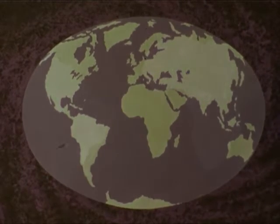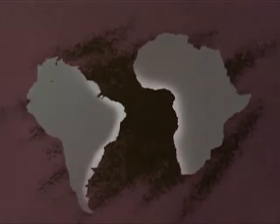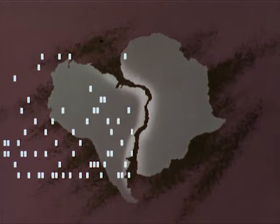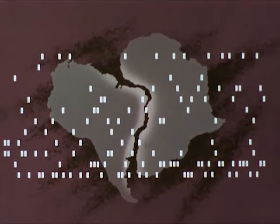It was the shape of the continents that first suggested it, especially the eastern coastline of South America and the western coastline of Africa. They appear to fit together. When a computer was used to analyze the shape of the continental shelves, the results were even more impressive. They revealed a 95% fit between these 2 continents.